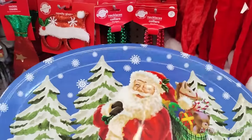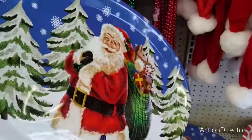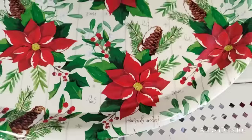Platters are just getting me. I really like this platter. This is my favorite. It's very Hobby Lobby-esque, and I like it a lot. All right, let's see what other platters they have. The snowflake, and I think the poinsettia, yeah.